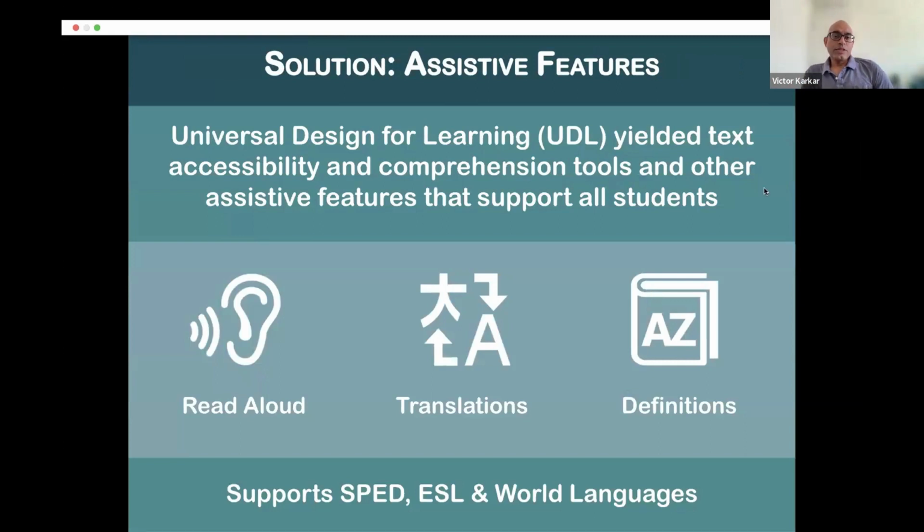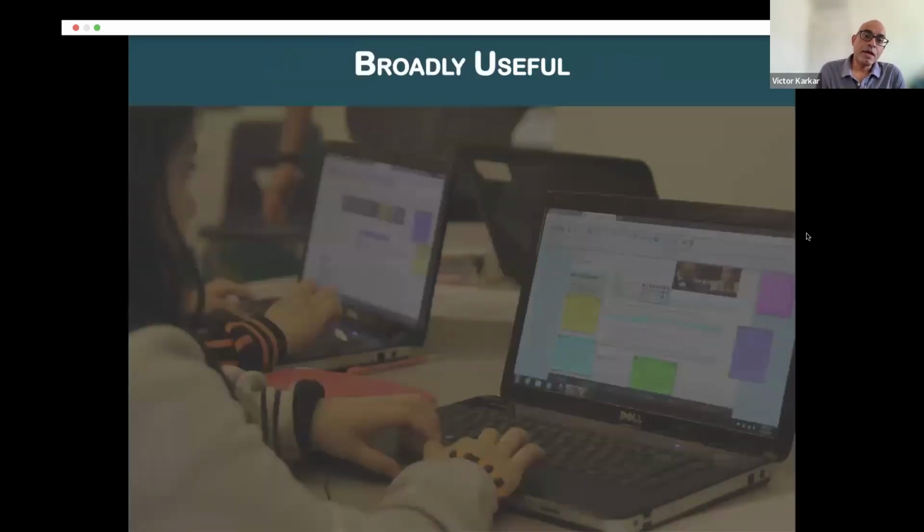I won't go too deep on this, but we're happy to say that we take universal design for learning pretty seriously and accessibility quite seriously. So we've built a whole bunch of accessibility features like the ones that you see on the slide. There's a lot more I could say about this, but in the interest of time, I'll skip over it for now. But certainly get in touch, and we're happy to demo these features or talk about some of the other accessibility features that we've built that are not on this slide.